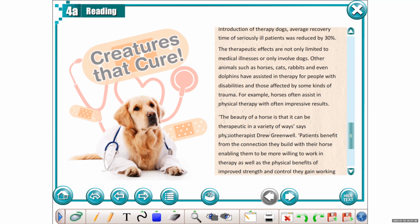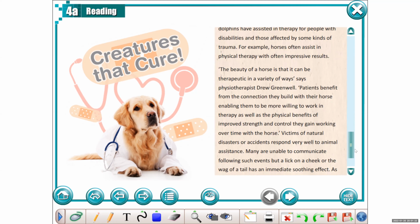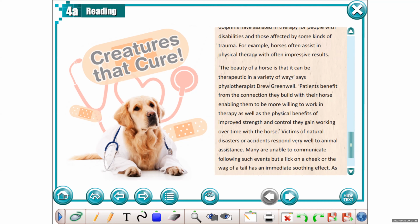Така че кой ще бъде отговорът сега? Аз си мисля, че е този тук. Аз мисля, че няма да е A, госпожо, защото тук variety of ways, different therapists, variety of therapies, не мисля, че е точно. Различни терапии, различни начини. Ама могат да бъдат therapeutic in a variety of ways. Patients benefit from the connection they build with their horse, enabling them to be more willing to work in therapy, as well as the physical benefits of improved strength and control they gain working over time with the horse.